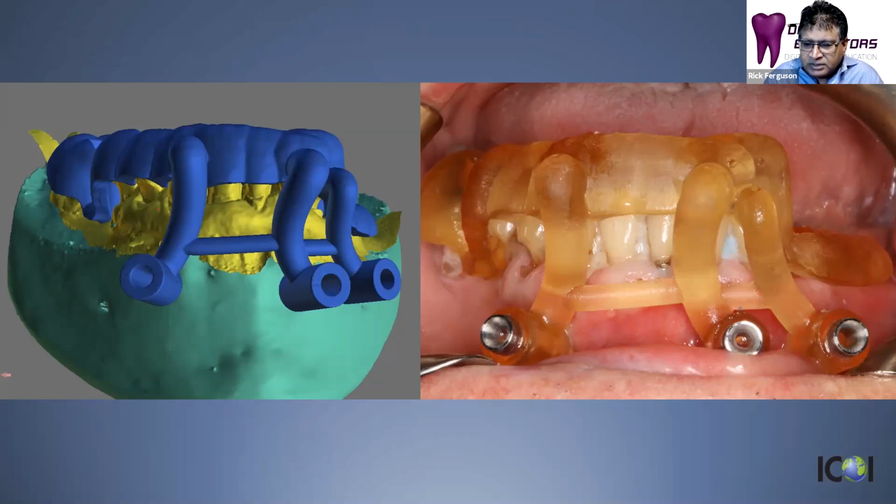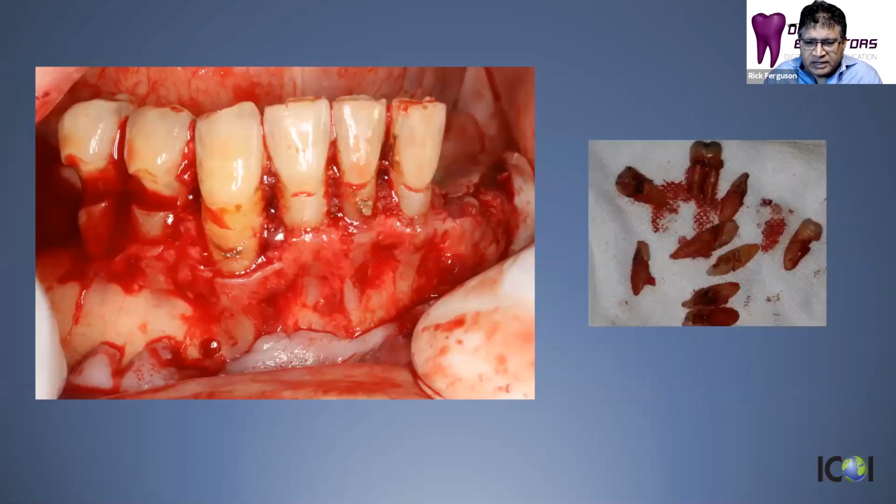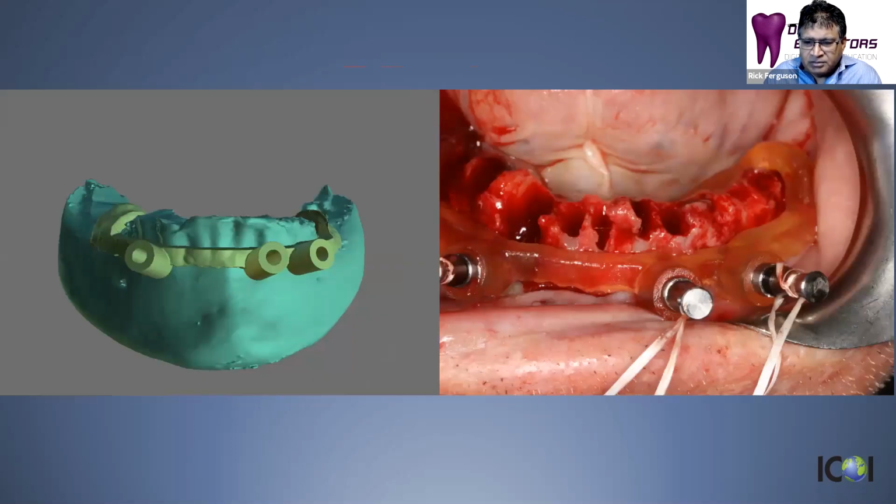The pin guide is going to index our fixation pins onto which we are going to put our next guide, which is the bone reduction guide. So the pin guide fits on the teeth. We take out the teeth and then we put in our bone reduction guide. Of course, we have to lay a flap to do this. So this is the bone reduction guide now fixated. It's indexed from the pin guide to keep our accuracy.